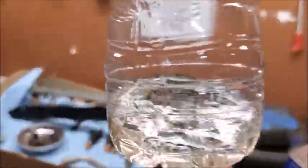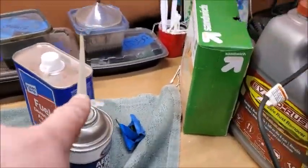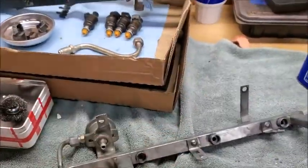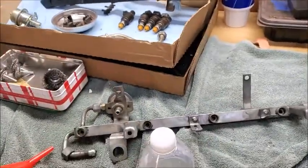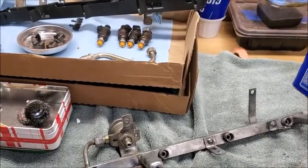All right, so here's what came out of it. Pretty clean, not too bad. So I tried putting this into here and blowing out. It didn't have enough oomph. It just filled the rail with it. So that really didn't work. But we will go ahead and start reassembling.